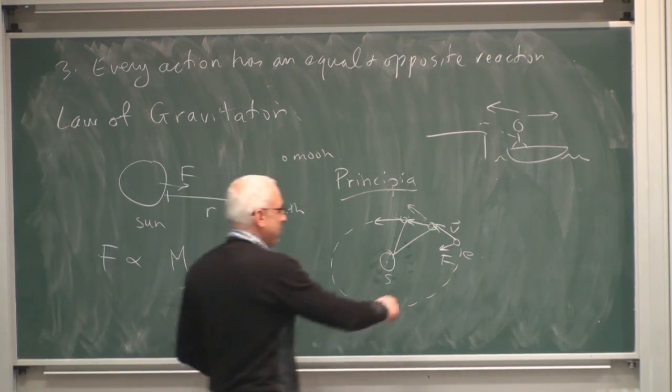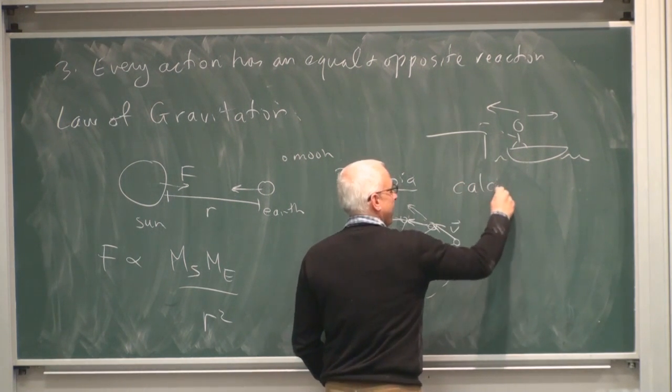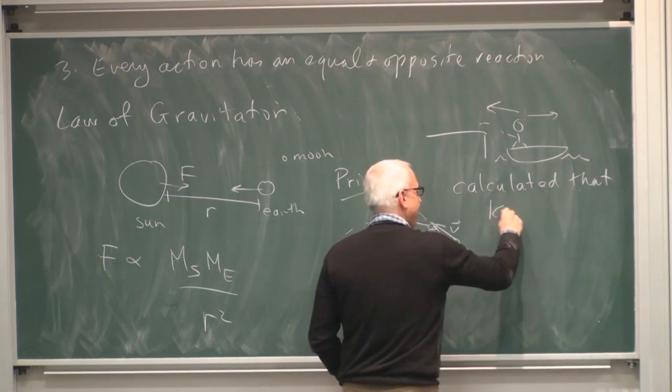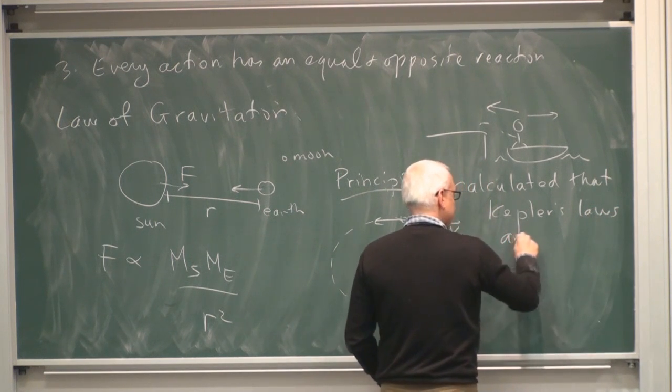So the Principia calculated that Kepler's laws are correct.